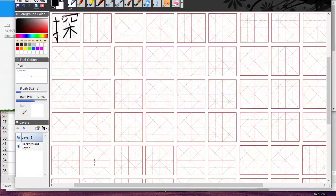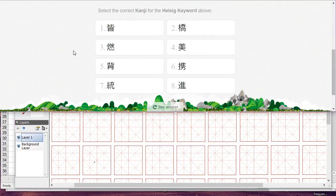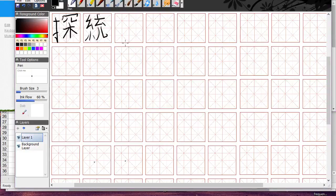Overall. Okay, so that was the. Oh yeah, so that's Spider-Man. That was given the overall best arrest record in overall New York because he was allotted the. Yeah, it's a really bad story. It's not a really good story. I need to improve that story. Shrink. All right, so that's Spider-Man. Clothes shrunk at the end.